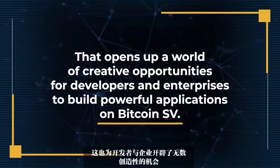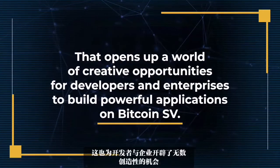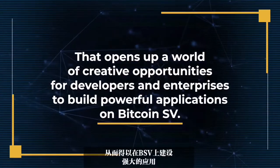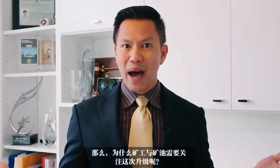That starts with greater data capacity, which also helps to keep transaction fees very, very low on BSV and allows the ability to do micropayments and all types of microtransactions. That opens up a world of creative opportunities for developers and enterprises to build powerful applications on Bitcoin SV. Now, why should miners and mining pools care about this upgrade?